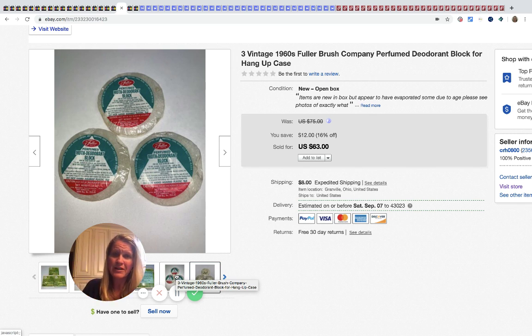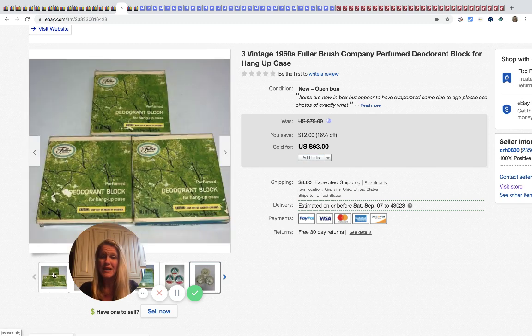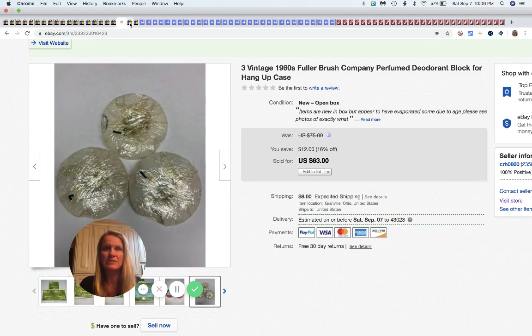I took a best offer of $30 on these. I had them priced probably higher than I should have, but I was taking a chance, and somebody offered me 30 and out the door they went. So, deodorant blocks. I think you hang these up in a closet and they're supposed to help with smells, which is funny because the place I got these at, the Pendleton sale where I bought some vintage clothes, had a funky, old smell to them, and maybe it's because they had these blocks in there. Who knows? Somebody likes them. They spent 30 bucks on them.